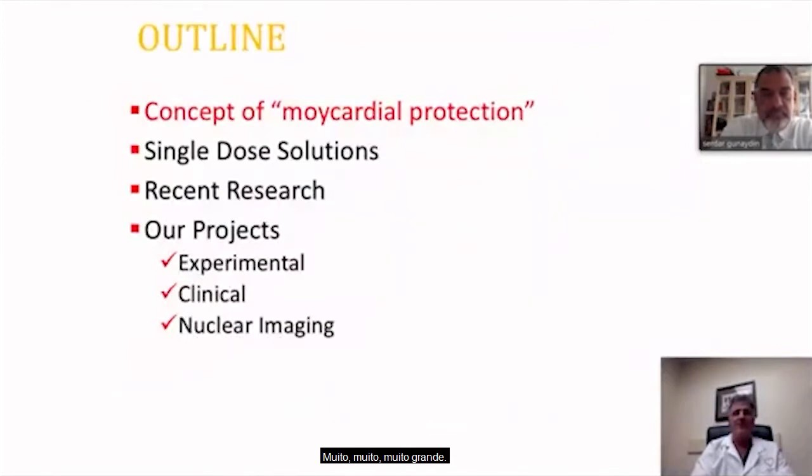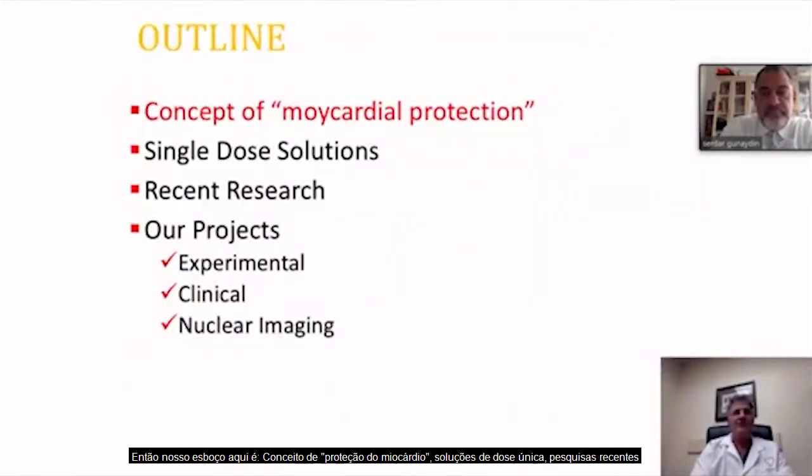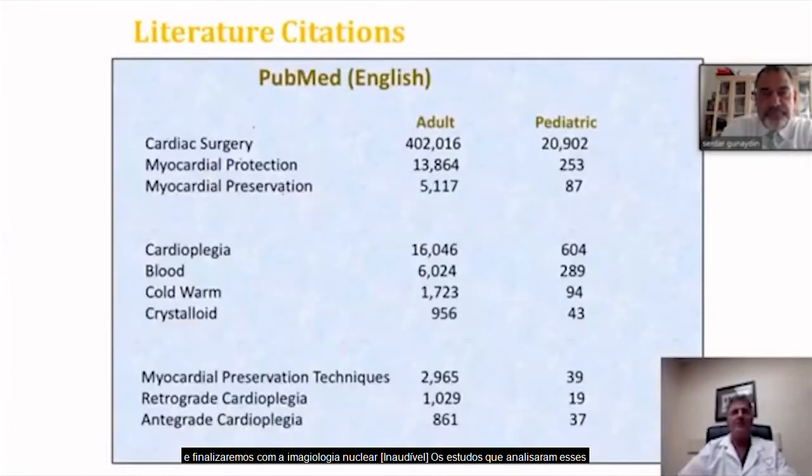So quite large. Our outline here is the concept of myocardial protection, single dose solutions, and recent research we want to cover, our projects, experimental and clinical, and we'll finish with some nuclear imaging work that we've done for studies looking at these hearts that have received these types of solutions 30 days out.